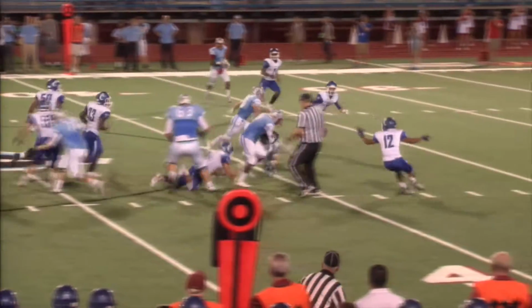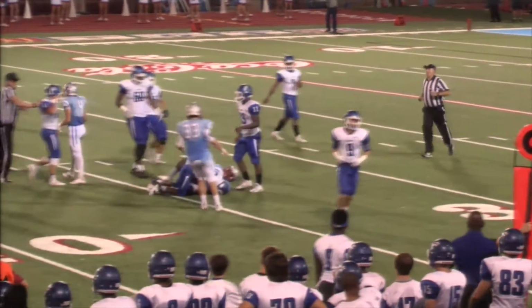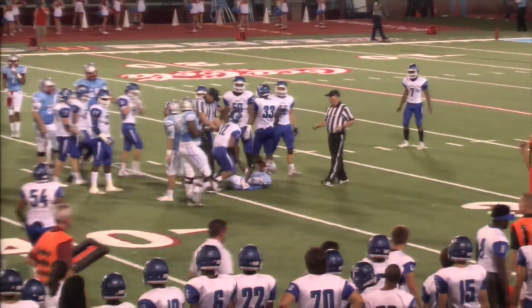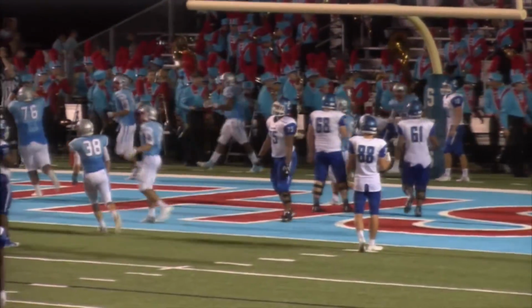Gatewood. Tate Gatewood with a nice run. He is brought down by Eric Webster at the 35-yard line. 22 to go. Fumble. Snap goes through the end zone.